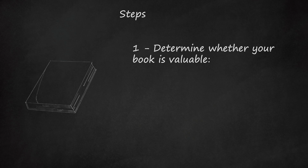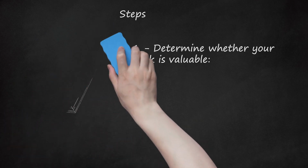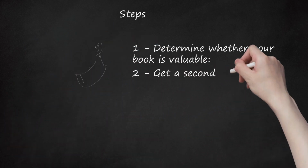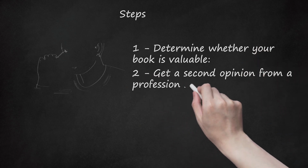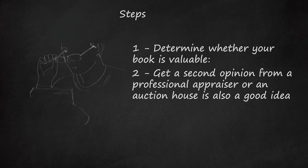Most rare book dealers will look at your book and offer a free evaluation. If you aren't able to visit a book dealer in person, you can probably email them pictures and a description of the book and still receive a reasonably accurate appraisal. 2. Getting a second opinion from a professional appraiser or an auction house is also a good idea. These services may take more time and have some fees associated with them, however.